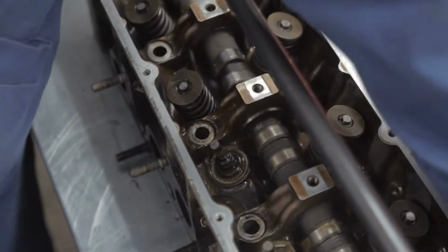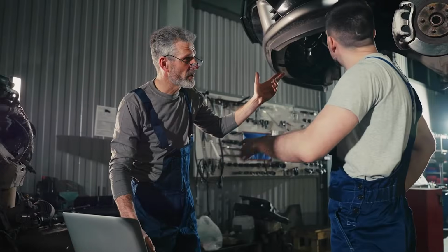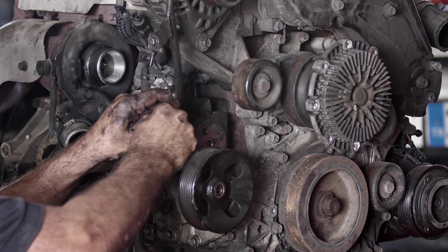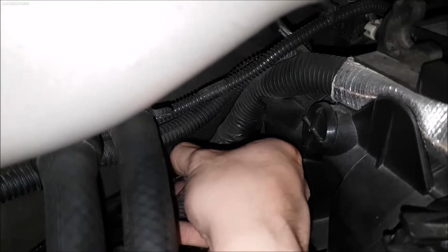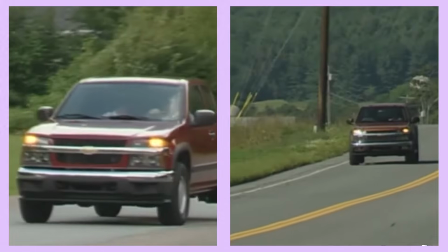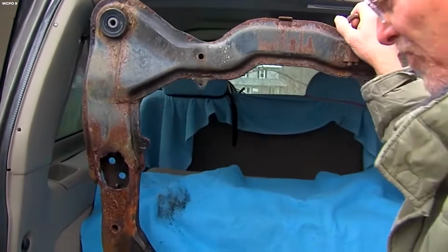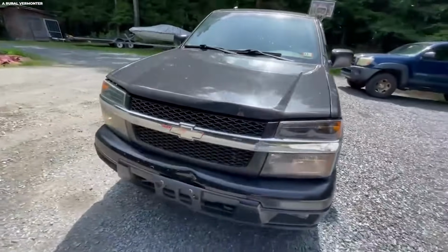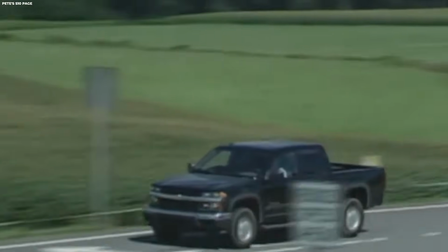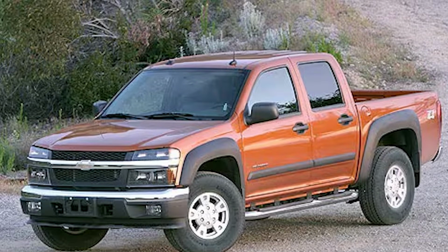The transmissions weren't much better. Many owners reported slipping gears or harsh shifting, with repairs running another $2,500 to $4,000. Add to that electrical problems like failing ignition switches and random dashboard failures, and the Colorado Canyon quickly earned a reputation for being unreliable. Rust also plagued these trucks, especially in northern states where road salt ate through frames and brake lines. What was supposed to be an affordable, dependable mid-size truck became a constant source of frustration.